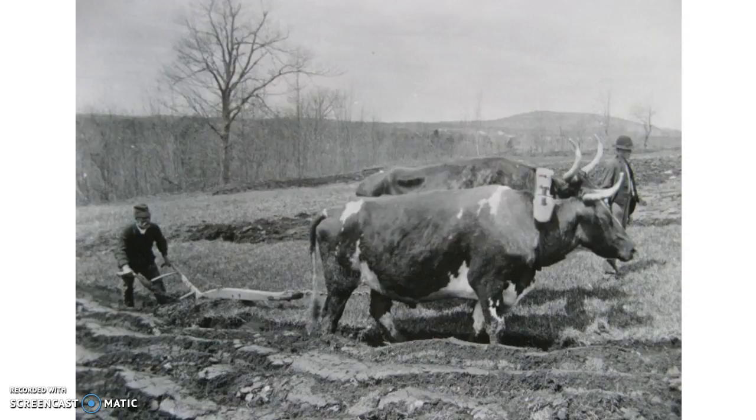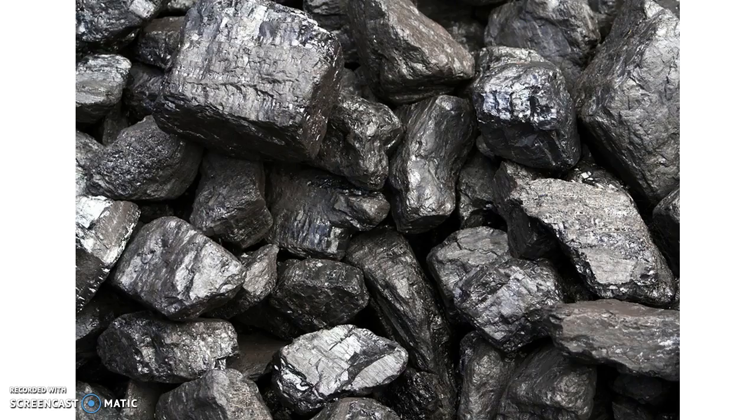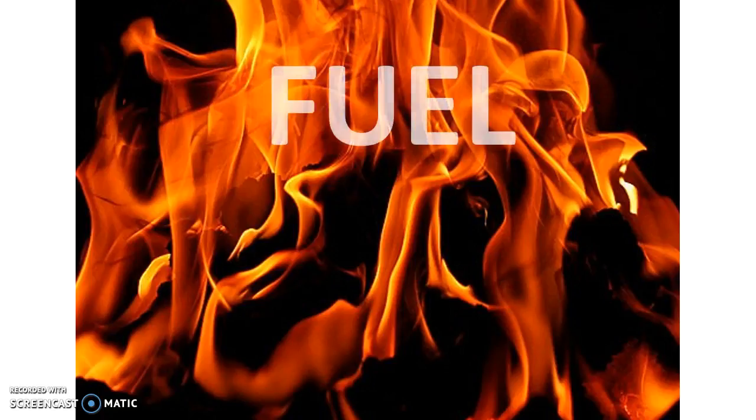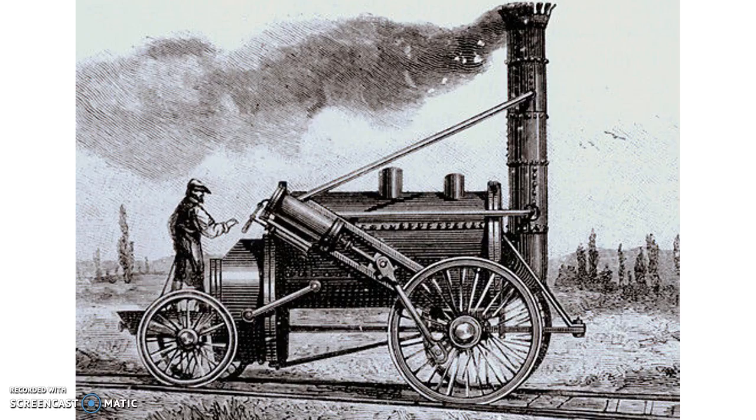Prior to the Industrial Revolution, everything was done manually, and the development of machines aided many of the processes which were difficult and complicated previously. And the use of coal, a fuel which is burnt and produces steam, is the new source of energy to power all these new machines.